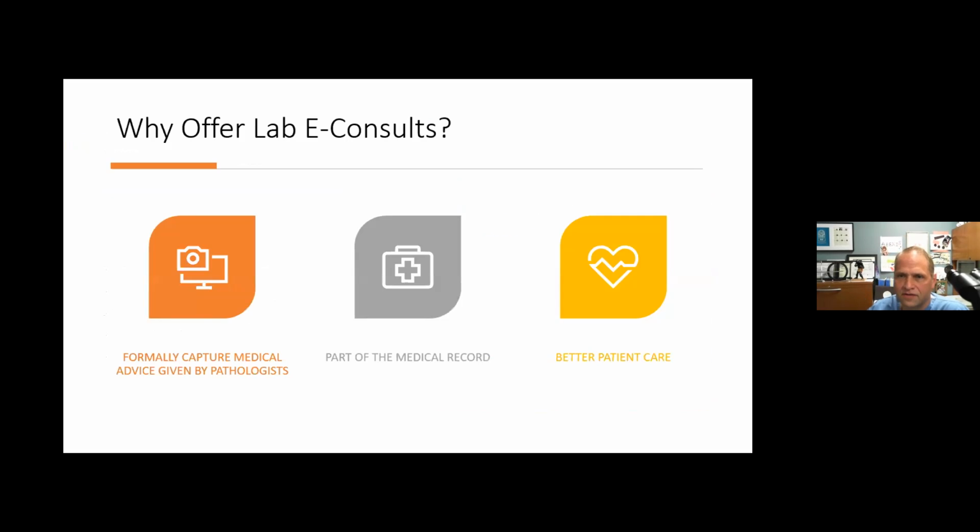So why offer Lab eConsults in the first place? What's been happening thus far is usually when somebody has a lab question, they reach out to one of the pathologists via email or maybe even Epic email. We'll get that email, we'll respond to it, and that's the end of the encounter. Then what I've noticed is that there's no formal way to document or save those emails. Some providers will copy an email into the medical record, and we thought that may not be entirely compliant.